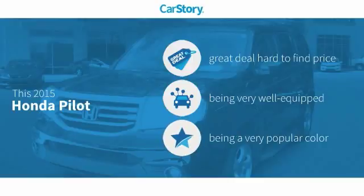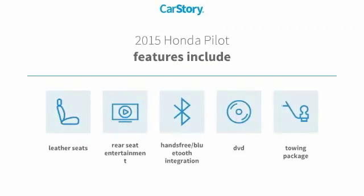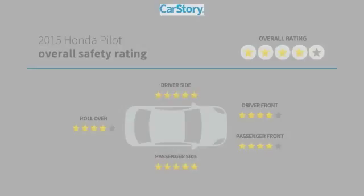indicates this vehicle as being a great deal that is hard to find at this price. Loaded with features. Features also include leather seats, towing package, hands-free Bluetooth integration. With these ratings, stop by and take a look at the 2015 Pilot.